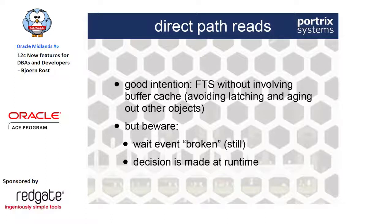The other beef I have with this is the decision if a full table scan should go through the buffer cache in a traditional scan or a direct path read is made at runtime. So whenever a query executes, the execution plan will just say full table scan, and then at runtime, based on how big is the table, how many blocks of this table are already in the buffer cache, Oracle will make this decision of doing direct path read or not at runtime, and that just can be very confusing.